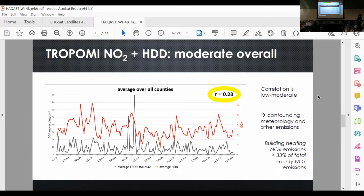And we do see a positive relationship, but it's not very strong. The correlation is low to moderate. And I would say there's a lot of confounding effects. There's all that meteorology, there's all that chemistry, and there are a lot of other emissions. Remember, building heating is less than a third of the total NOx emissions. And that's for the highest building heating proportion county. So, all right, maybe we need to drill down to the county level.